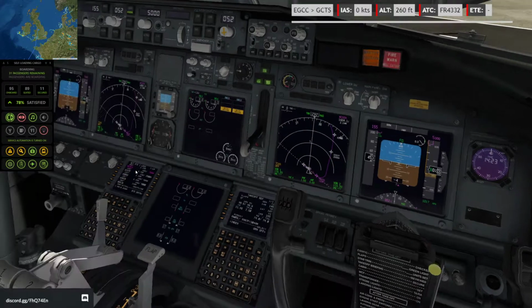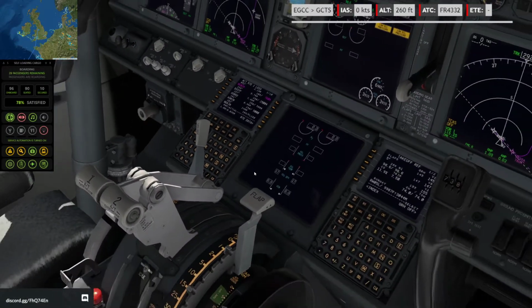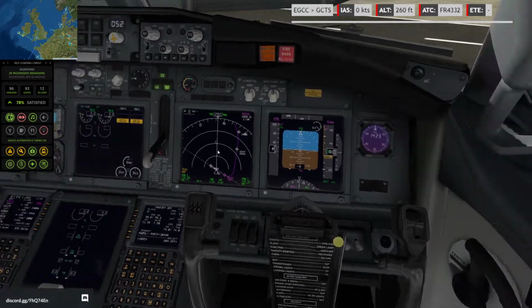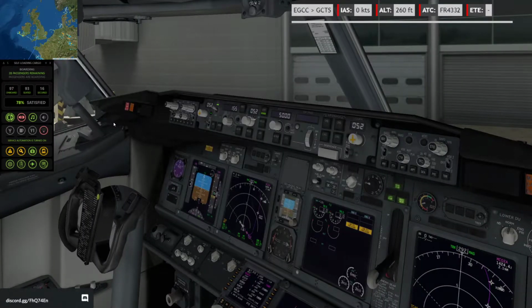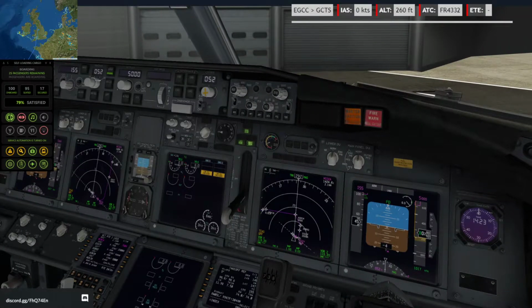We have altitude constraint, which is SMIN at 5000. So we have 5000 set. We may climb a little bit earlier, depending on how close we are from SMIN. By the looks of that, we may stay at 5000 or we may continue to climb. Depends. We have 25 passengers left, so let's go ahead and call our pushback truck.